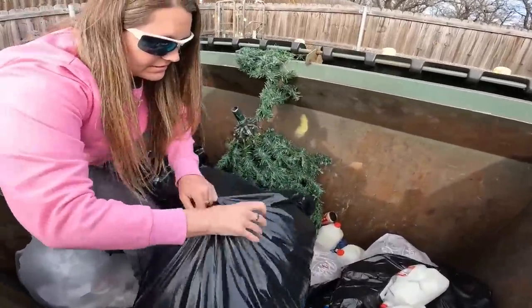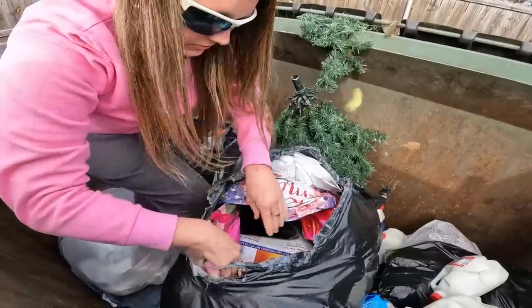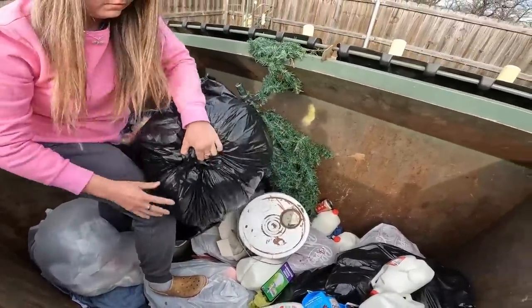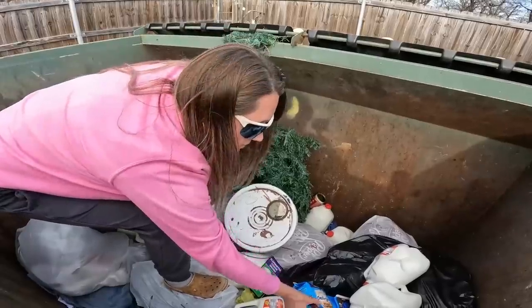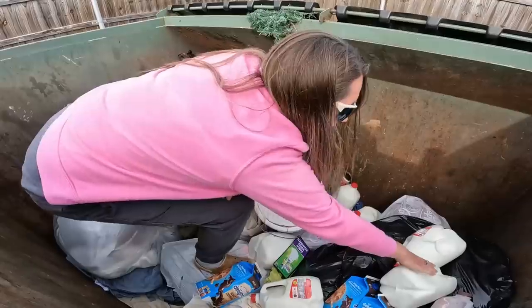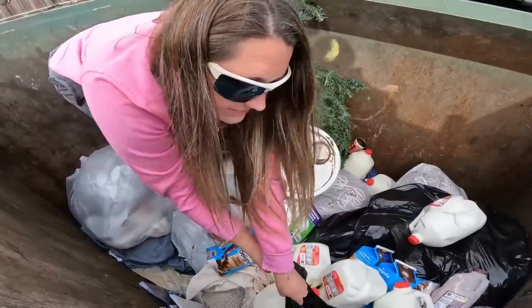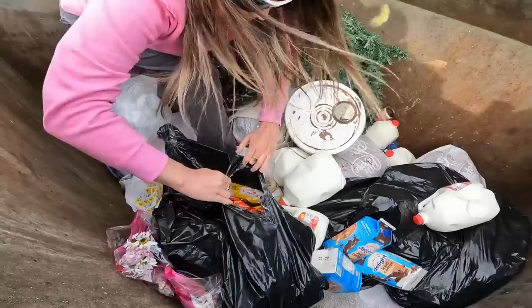Oh boy. See if there's anything inside of here. Alright, looks like we got some more Valentine's flowers. Okay, that is trash. Actually warm for being such a cold day today. Yeah. That sounds like a good bag.